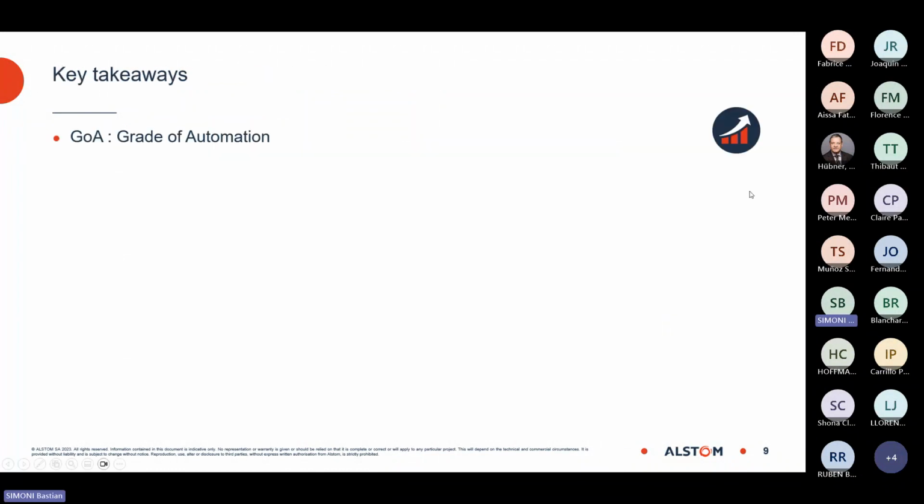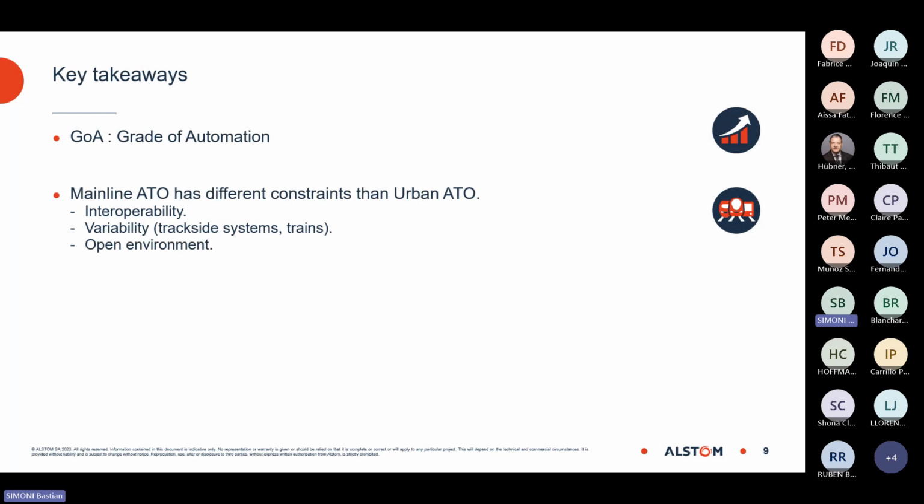Key takeaways. When we speak about ATO, we speak about grade of automation, because we can speak about automatic train operation and about autonomous train operations, depending on the grade of automation. Mainline ATO is very different from urban ATO. One can ask: why are you making ATO for mainline only now? It exists in urban for more than 40 years, even GOA4.